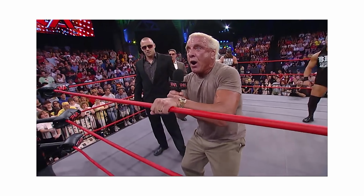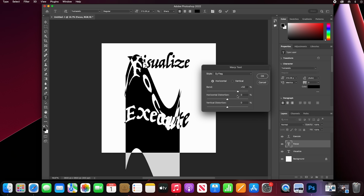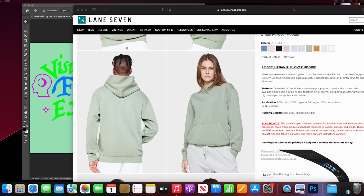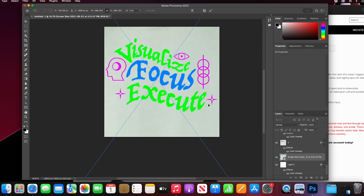To add a little bit of flair, I selected my text and clicked the arc tool and gave my words some flag bending. To help me make sure everything is good to go, I downloaded a picture of my blank hoodie from Lane 7's website and used it as my mock-up template.